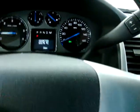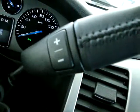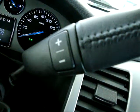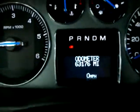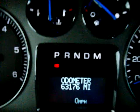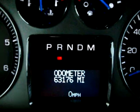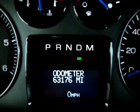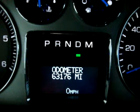Okay, this vehicle has a 6-speed automatic transmission, but also has a manual shifting option. As you can see here, you get the plus and the minus, and I'll show you how that works. Alright, I gotta hold the camera here. Right now we are in park. I'm gonna put her in reverse. Okay, neutral, oops, I passed neutral, drive, and that's where you're gonna drive it 99% of the time.